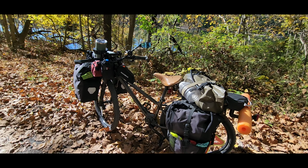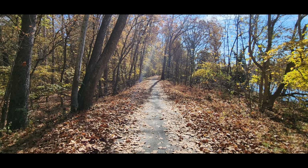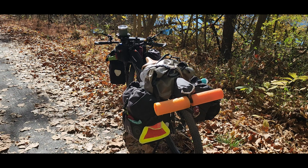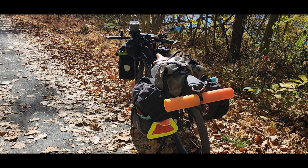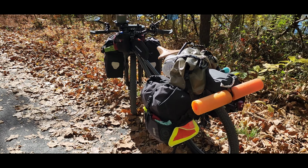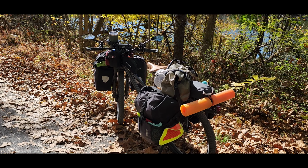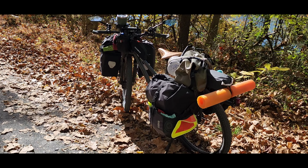But the 680X, I'm on the C&O towpath. I've camped enough, so I know all the camping gear works over the years. But really the main issue today is just trying the 680X under a full load configuration.